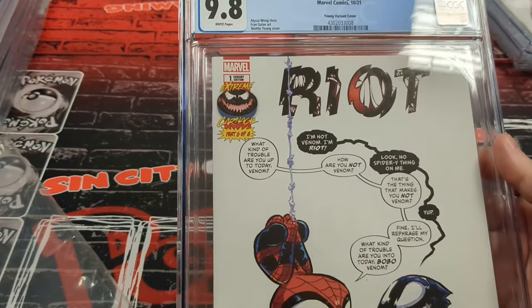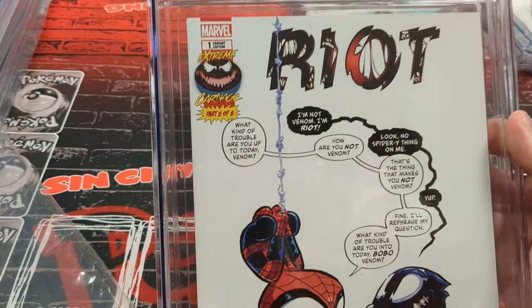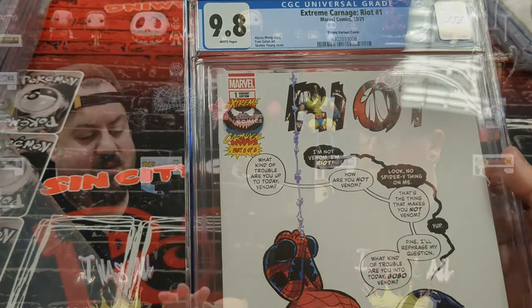I don't think you're ever going to find a 10 or a 9.9 in a white cover. That's just nigh on so hard. You've got to think of it, especially here in the UK, that these comics travel from America to the UK in a cardboard box with just comics on top of them. And then they travel from the suppliers to us, and then we've got to bag and board them and send them across. So to get a 9.9 or a 10 on a white cover, I think would be nigh impossible.